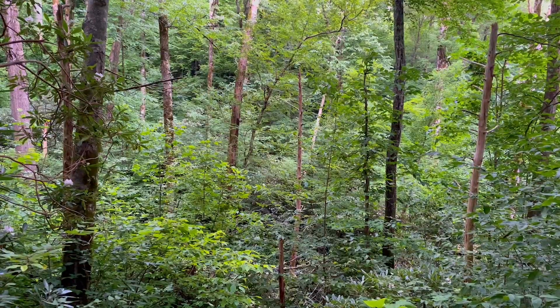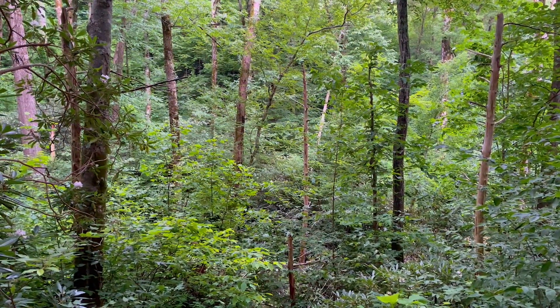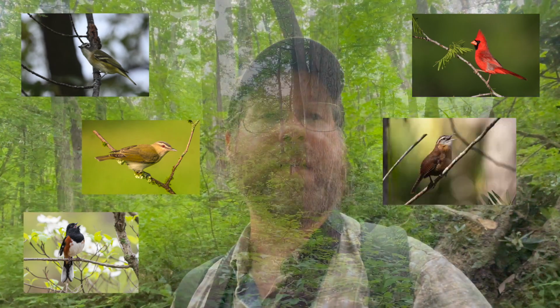All right, so we're nearing the end of the boulder field and moving deeper into the forest. So we can hear several bird species here, including the blue-headed vireo and the red-eyed vireo, also the eastern towhee. There's cardinals around, and also we're hearing Carolina wrens.